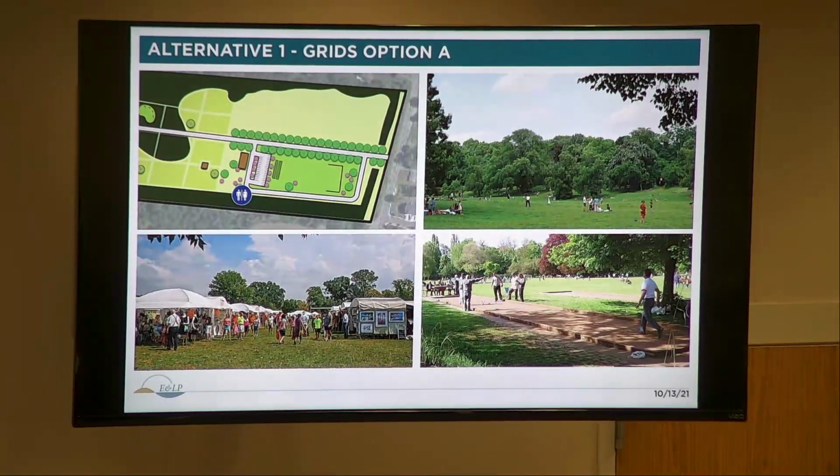Next. So a little more detail. This front entry area, the great lawn space, if you will. So you have your front parking. People could rent out this pavilion structure. If you did want to have more light recreational games like bocce courts or a pickleball court or something, this would be where you'd want to put it.